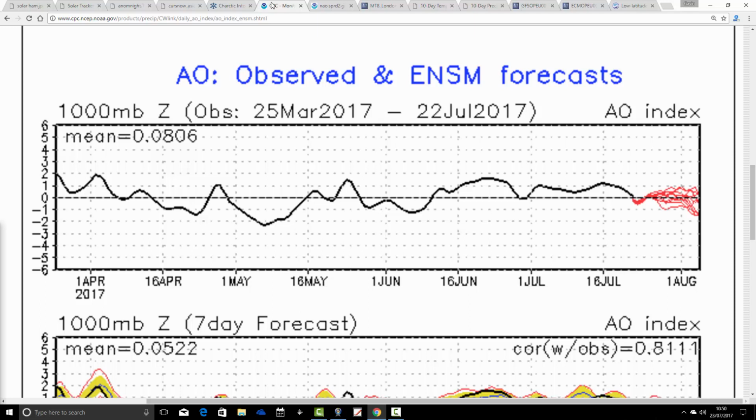This is the Arctic Oscillation Observed and Forecast chart. So the black line here tells us where we've been with the Arctic Oscillation. Red lines at the end tell us where the GFS ensembles are forecasting the Arctic Oscillation to go. Remember, this is just an index that's reflecting the state of the atmosphere. It's not driving anything, it just tells you what the atmosphere is doing.